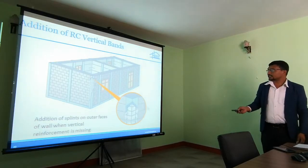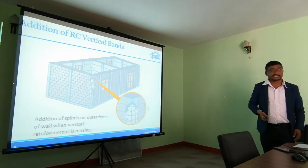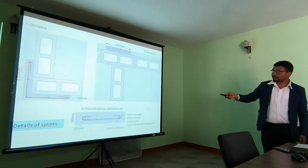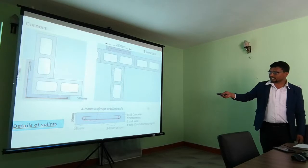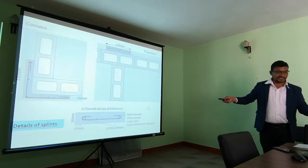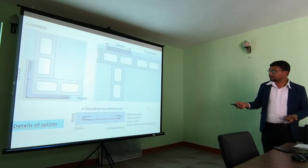If there is vertical reinforcement missing, it is the same process again, but in a vertical manner. In the plan, you can see this pad outside. Is this cushion required only outside or inside? It depends on the design; either side is okay. According to the manual, outside is okay. Only the outside is fine.